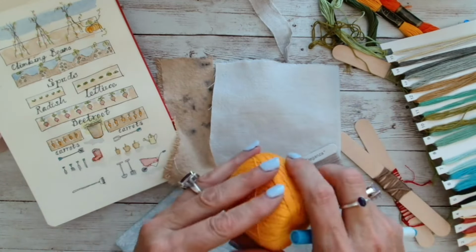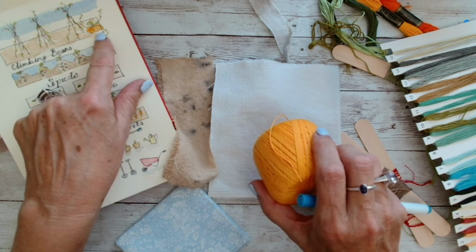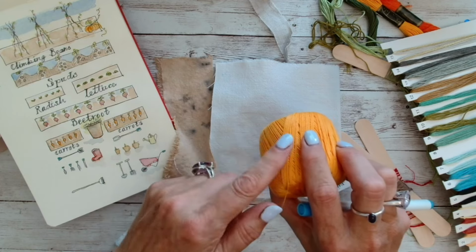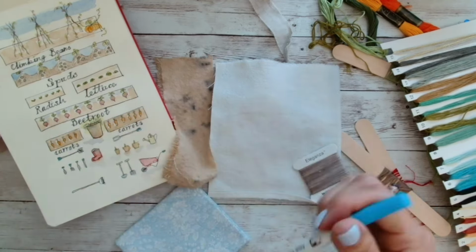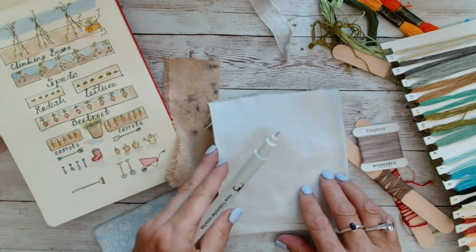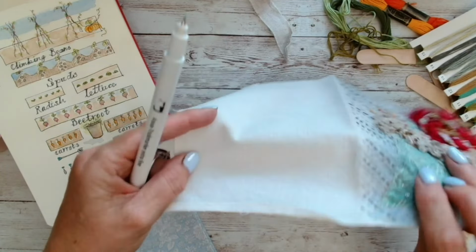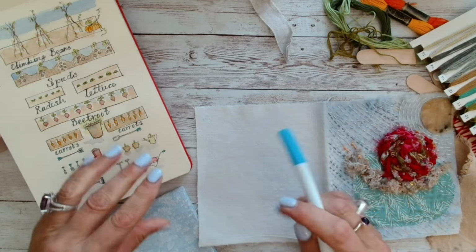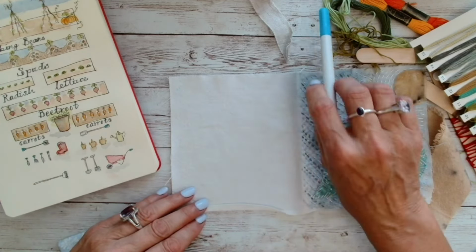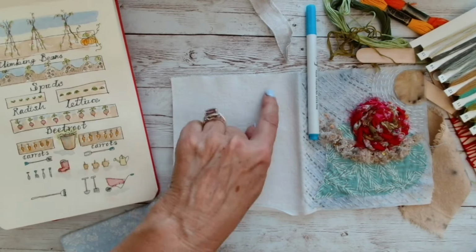I'll probably use some of my sheep ears for this pumpkin up here because it does beautiful bullion knots, and that's what I'm going to do it with. So I'm going to draw in, let's get some stuff out of the way. Again, I've got no space on here. I'll just leave that to one side. I've got an aqua trick marker, and I'm going to do this bit of sky up here. I'm going to put it along.